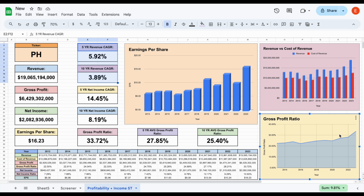So over the last few years, the gross profit ratio for this company has actually been increasing at a pretty high rate, which is a huge advantage, especially for companies that are Dividend Kings, because these companies don't typically grow revenue at a high rate. So a great way to get more dollars to the bottom line is by increasing that gross profit ratio. We can see the 10-year average gross profit ratio is around 25.4, but again, last year it's sitting at 33.72. That is a huge increase. And that is exactly what has led to so much growth in the bottom lines.